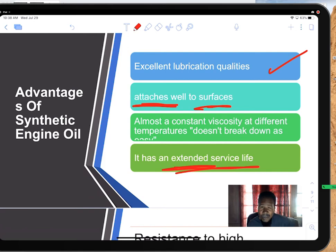But anyway, that's some of the reason why you use synthetic oil. Excellent lubricant, attaches well to the metal, that's what you really want. And yes, that costs more. I mean, with synthetic you've got to pay a little bit more. Yeah, you're paying more for it. But if you buy synthetic oil and change it every 3 months, you're wasting your money. It's made to last longer.